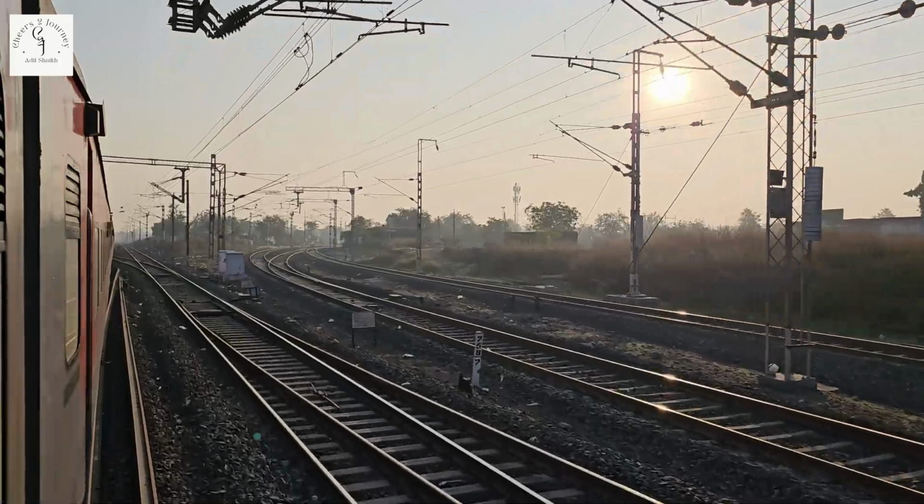Now we should be shortly meeting the Sikandrabad Rajdhani Express, so let me share that with you. I hope it will be a beautiful, wonderful crossing at a good speed. Let's see how that would be. Following which, I think we should be meeting the Telangana Express also. In between, I'll try to start my breakfast, because I'm planning to complete it before reaching AJNI, which is our next stop.